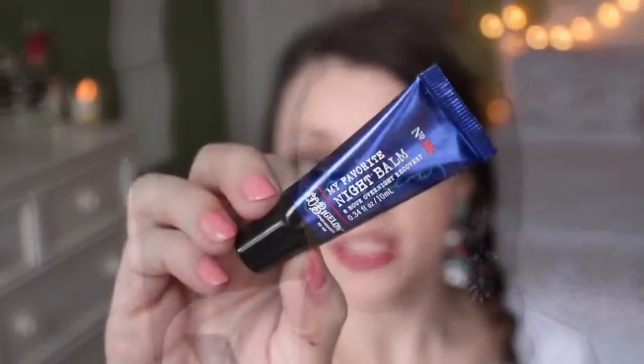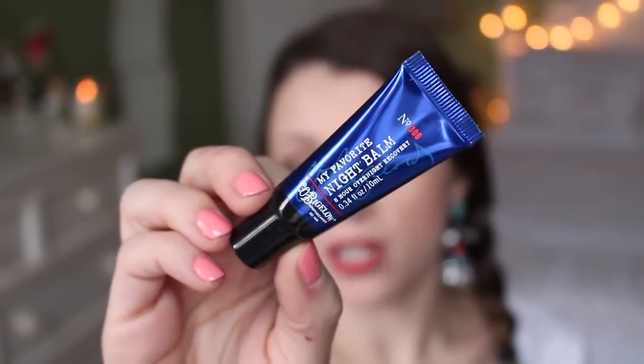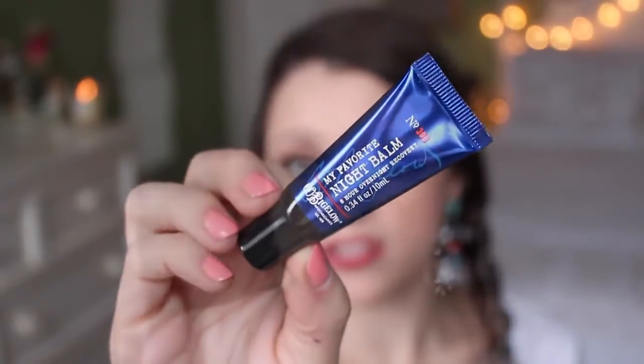The next product I absolutely love this month is the C.O. Bigelow My Favorite Night Balm. This I bought at Bath & Body Works for, I want to say it might have been $6 or $7. What I love about this is that it's so freaking moisturizing, and it's called My Favorite Night Balm, but I wear it all day long, all night long. It preps your lips so perfectly for lipstick, and it just feels nice on the lips. It doesn't feel sticky, but it is thicker, but it's not annoyingly thick. It's the perfect lip balm for just all the time, overnight, during the day, it doesn't matter.